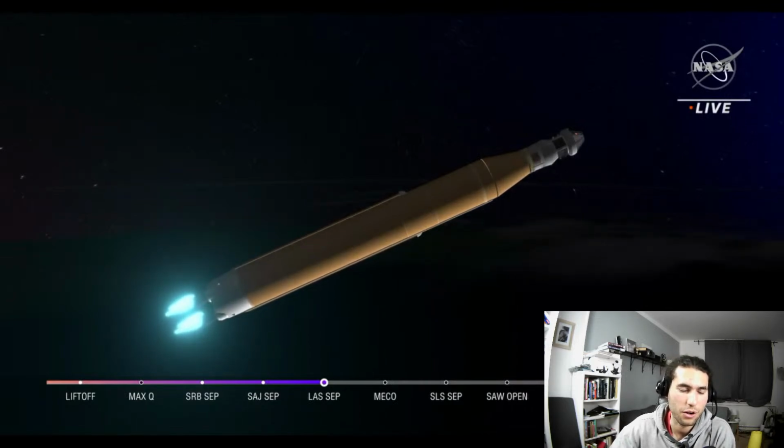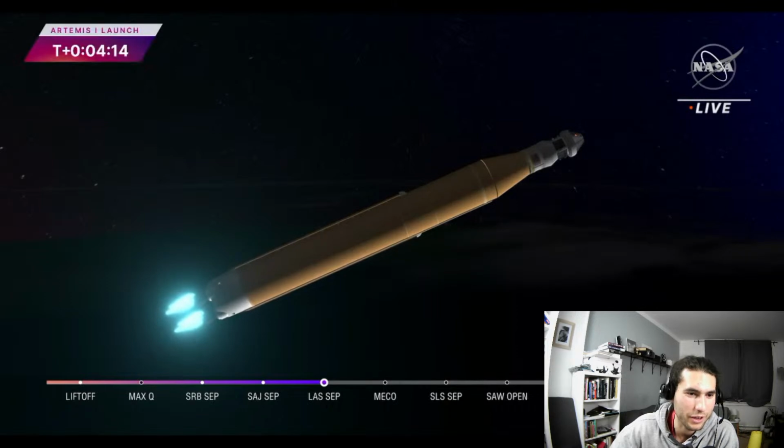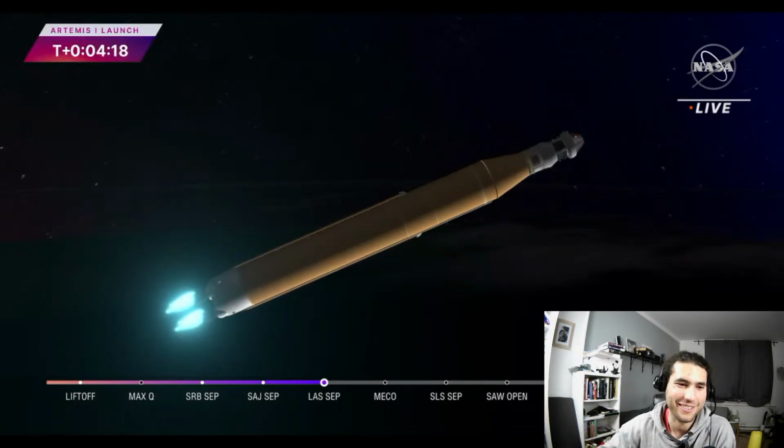So this is going to go for probably another 5 or 6 minutes. I can't tell where we are in the launch, though. Oh, here we go. Finally, they put the clock on. They just removed the clock at the start of the launch. We're 4 minutes and 16 seconds into the flight of Artemis 1.